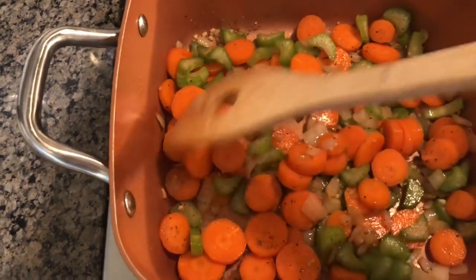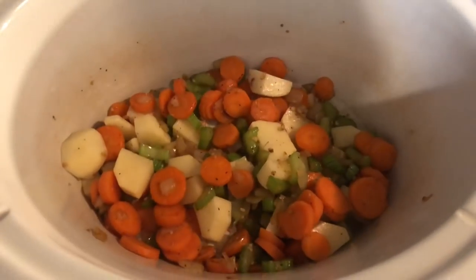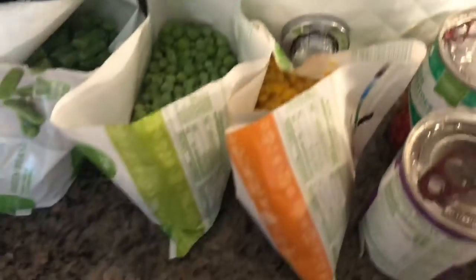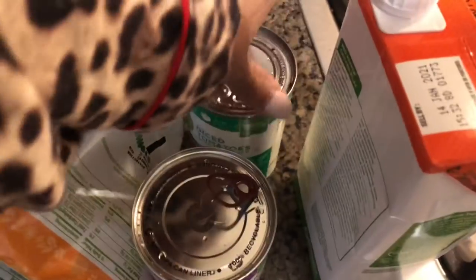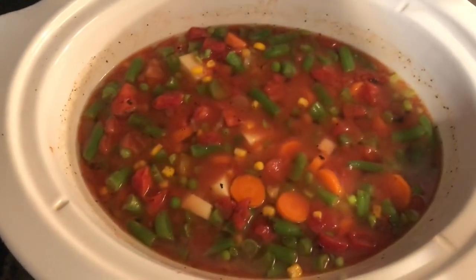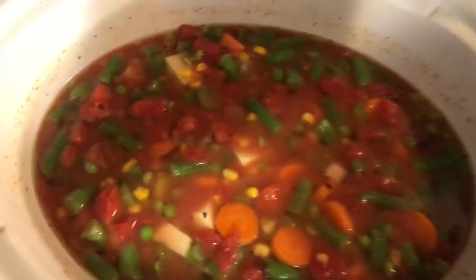I'm just sauteing this. Okay, so now that I got the sauteed vegetables in the crock pot with the cut up potatoes, now I'm gonna add the peas, green beans, corn, 2 cans of tomatoes, and then the chicken broth. So that's what I'm gonna add now. All right, so everything is in the crock pot.